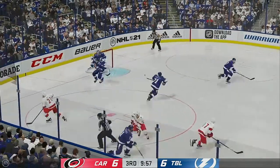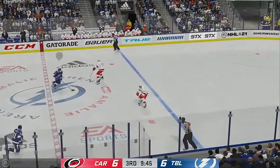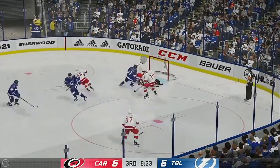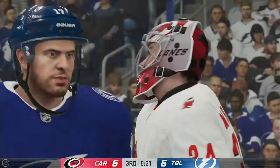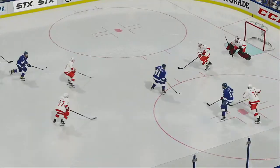Tampa Bay's won the faceoff deep in their own end and tries to make a diagonal pass to Killorn. Gains the zone. Quick pass to Stamkos, and he comes up with it. Mrazek's going to hang on for a whistle here in the third. Well, there's not much time left here as you get into the final 20 minutes. The game's close. A mistake now would be critical.